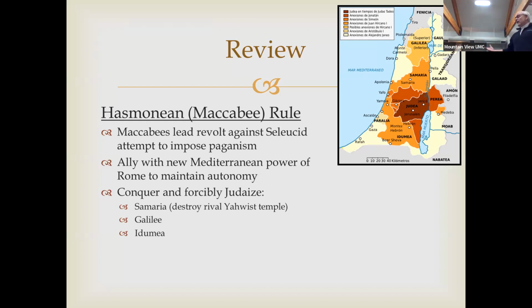The Hasmoneans, which is another name for the Maccabees, were able to eke out a sort of autonomous existence against their Greek overlords, largely by making an alliance with the new power that was coming into play in the Mediterranean world, the Empire of Rome. So during this period where they're able to act independently, the Hasmoneans conquered and then forcibly converted to Judaism the surrounding territories around Judah. Most importantly, Samaria, which was the core of the old kingdom of Israel, Galilee, which was at the northern edge of the old kingdom of Israel, and Idumea, which was to the south. And Idumea is important, particularly for tonight's lecture, because that's where the family of Herod the Great comes from.